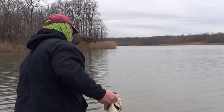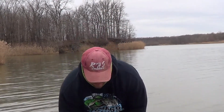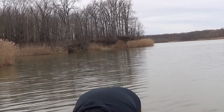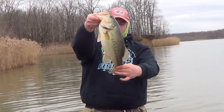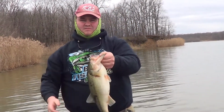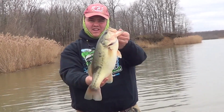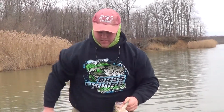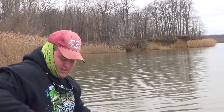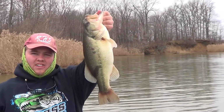Woo! Fish right there. Measure him. Yeah, 19 and a half. Beautiful fish. Beautiful coloring on him. The kind you want in a tournament right there, but about a 4-pounder probably. I'll go ahead and weigh him. I got a cheap junk scale to weigh him on. Ah, heck, I'm not gonna weigh him. There you go.